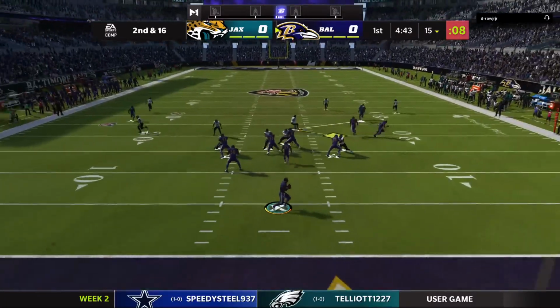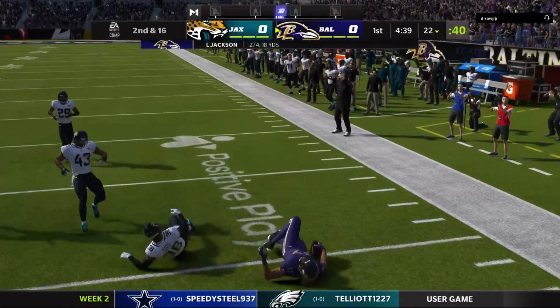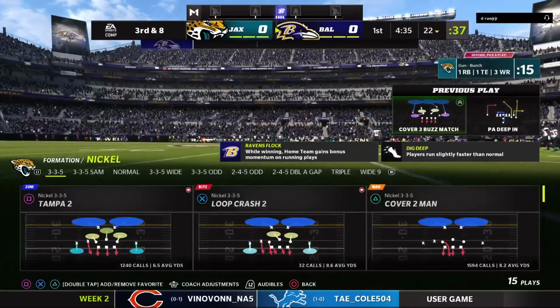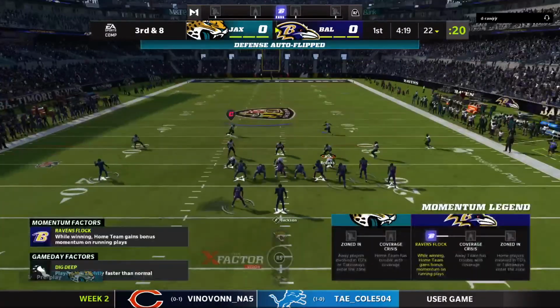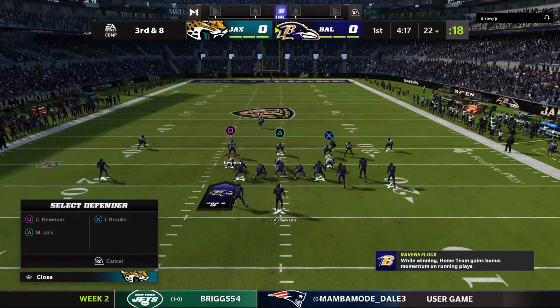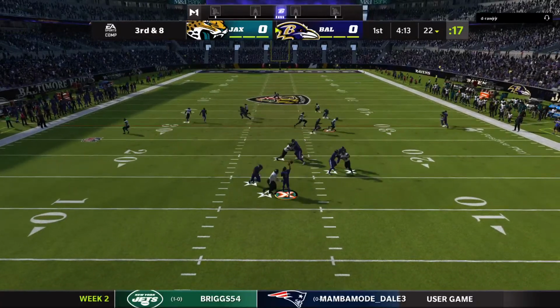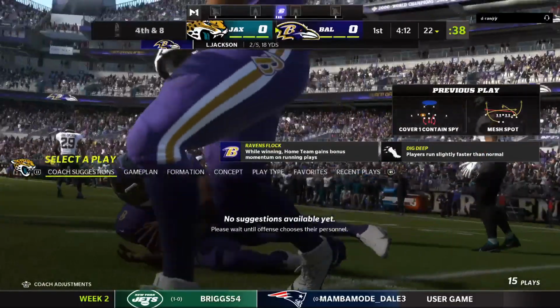Another try after the first down sack. Jackson. This is Chase Claypool on the receiving end. I know many people like to throw to the tight end, maybe in a little flexed out position because he creates mismatches with his size. But slot receivers do the same thing with their quickness, their speed, and their route running savvy. That will be a third down throw, but it misses the target, incomplete.